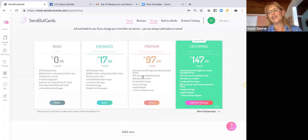But I want people to get started here, sending the heartfelt, because if you start sending the heartfelt cards, you'll get the results, which will make you want to then maybe utilize Send Out Cards in the capacity of the enterprise, which includes 100 group sends plus postage. So as you can see, this is my current plan because I send a lot of cards every month to different groups of people. You can always move up to the enterprise, but honestly, I don't like to talk much about the enterprise until people have settled into the premium for a couple months and you've built up your database, and now let's utilize the system and its robust nature.